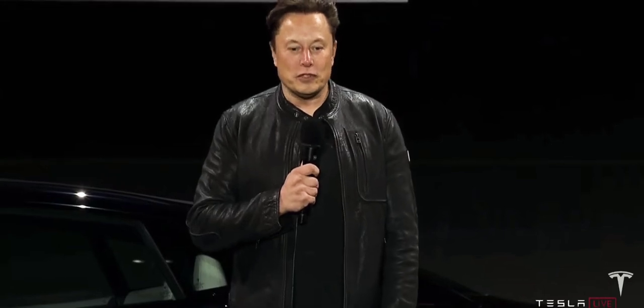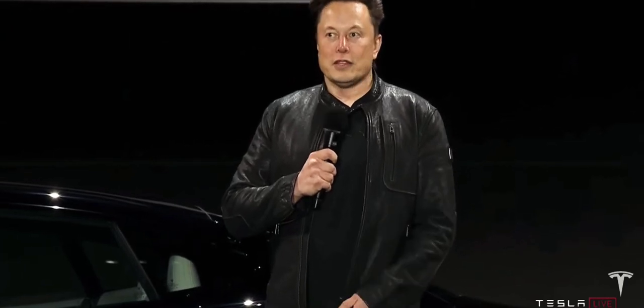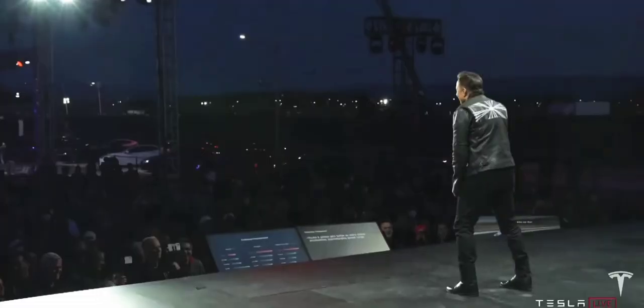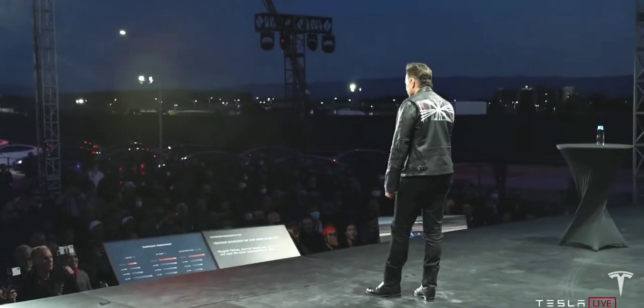In addition to crazy performance, it's also got a long range. Even with the tri-motor high performance, it's got almost a 400-mile range. And in the dual-motor configuration, it's got a 412-mile range. So, 420, give or take. That joke will never end. We've also improved the supercharging speed, so you can get 187 miles of range in 15 minutes.